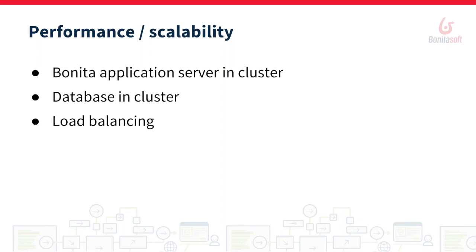new needs. If you want robustness, you might want to deploy the Bonita application server in cluster mode. So if one node fails, the application is still available. If you deploy the application server layer in a cluster, of course, you also want to deploy the database layer in a cluster. So even if the database fails, the application is still available. And if you have a cluster running, you probably want a load balancer to redirect the traffic to the specific nodes according to the traffic, basically.